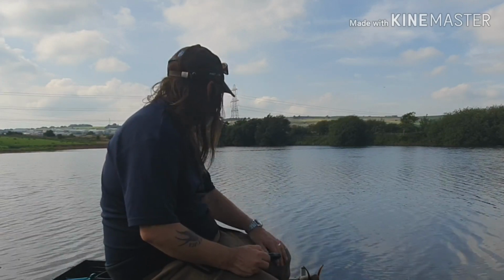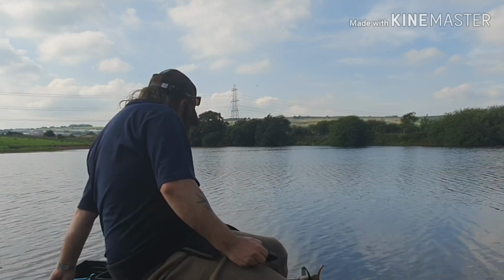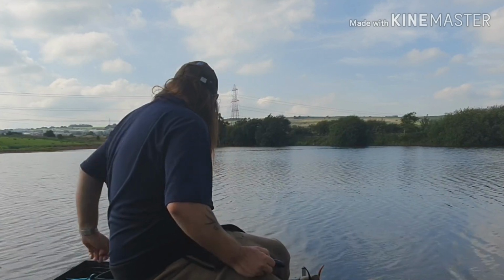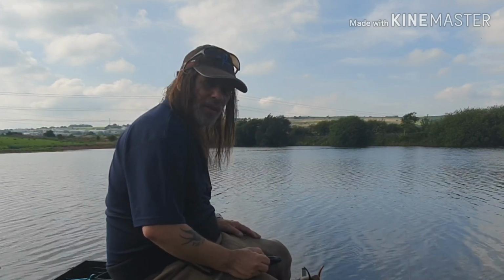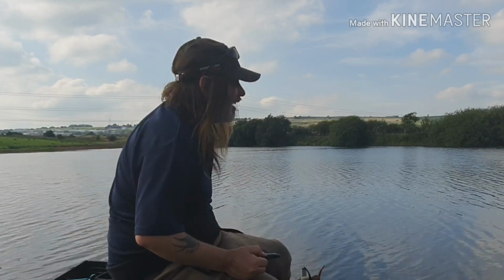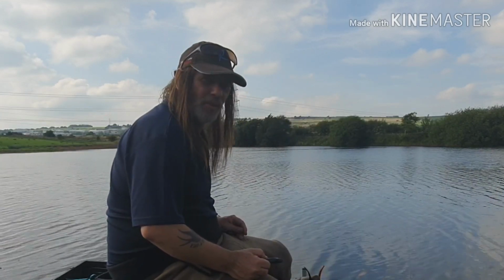By that time it's going to be the twilight time, evening, and hopefully if I keep feeding these little fish at the side, possibly put some worm on and see what turns up. This could be anything, especially when I don't even know the water, which makes it more exciting.